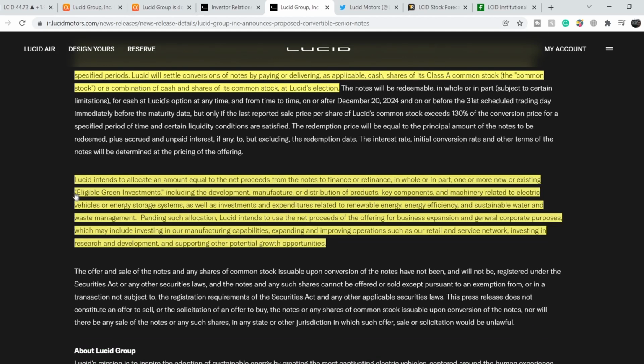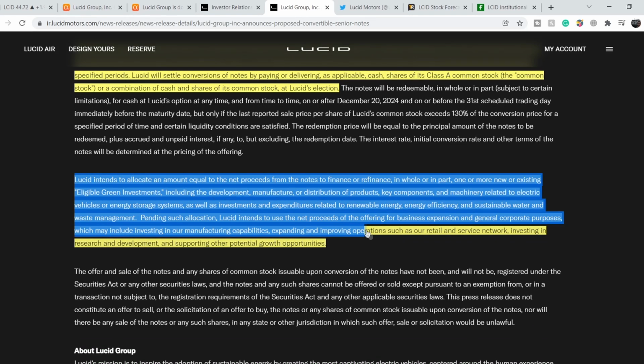And let me quote you this paragraph. Lucid intends to allocate an amount equal to the net proceeds from the notes to finance or refinance in whole or in part one or more new or existing eligible green investments, including the development, manufacture, or distribution of products, key components, and machinery related to electric vehicles or energy storage systems, as well as investments and expenditures related to renewable energy, energy efficiency, and sustainable water and waste management.